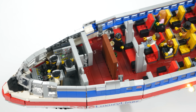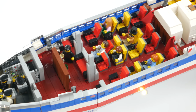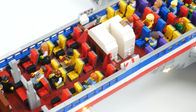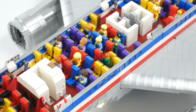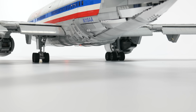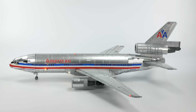And that'll pretty much do it. We've covered it all from the below-deck galley to the economy class lounge. We've also been given a sneak peek into the lives of the minifigs that are traveling today on the DC-10. And that'll pretty much wrap it up for the full walkthrough of this airplane. I had a really fun time building this one. An American Airlines DC-10 has been on my bucket list for years, and I'm thrilled that I've finally been given the chance to build one.